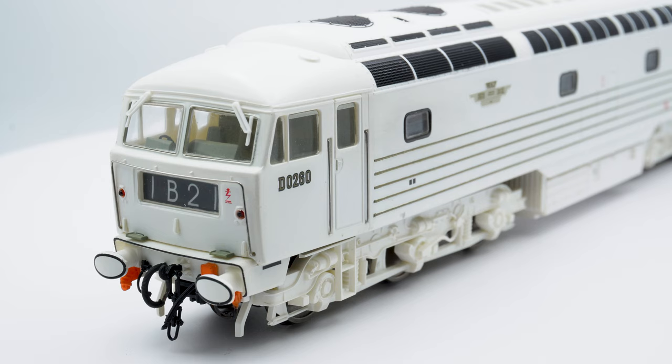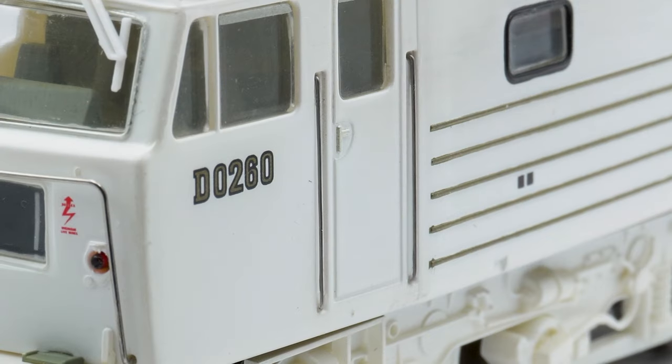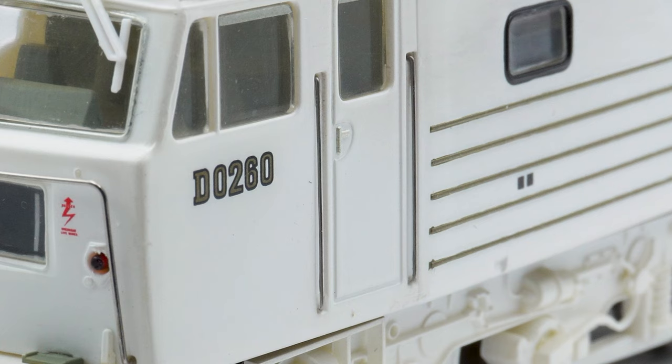The buffers are sprung, fortunately, but they are not metal by any means. In fact, pretty much everything on this locomotive is plastic in some way. There's very little metal other than inside the actual frame. Rather impressed with the small handrail detail that's been included at the front of the cab there, as well as the cab head code that's been included.